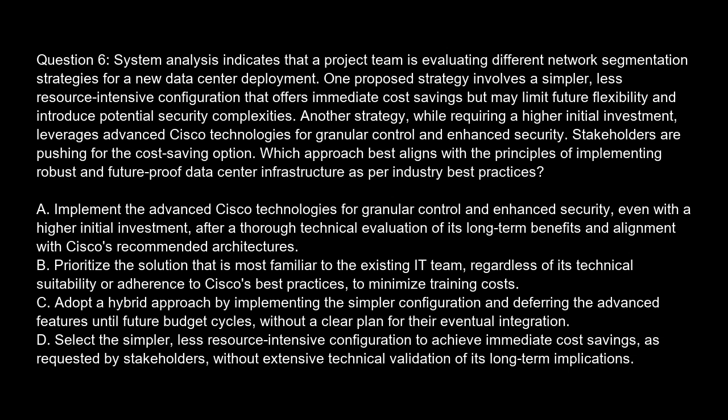Option C. Adopt a hybrid approach by implementing the simpler configuration and deferring the advanced features until future budget cycles, without a clear plan for their eventual integration. Option D. Select the simpler, less resource-intensive configuration to achieve immediate cost savings, as requested by stakeholders, without extensive technical validation of its long-term implications.